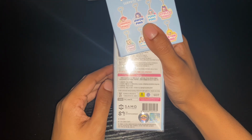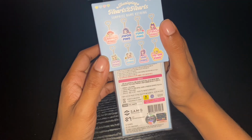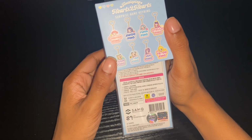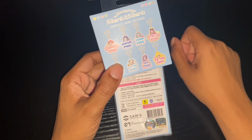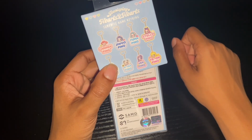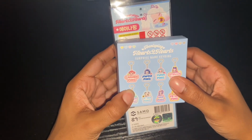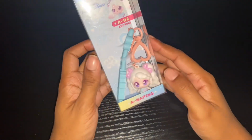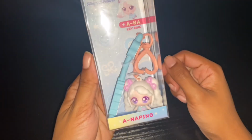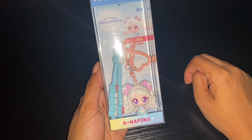Out of all of the keyrings, I was like, I really like 2 of them the most. I like Fuse and I like Amos. And I went back and forth about it, but ultimately I chose Aina. So I have Aina Ping right here. Isn't she adorable? I just keep her in this box until I'm ready to use her.